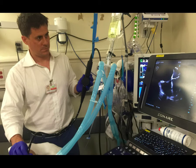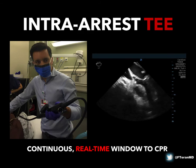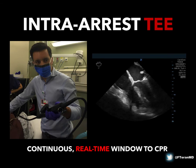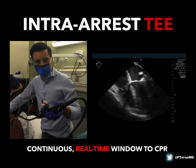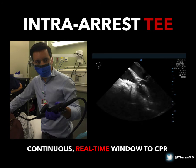So at Mount Sinai, following the work by Blyvas originally, and then Rob Arnfield, a former fellow of ours, and others, we have incorporated the use of TEE during cardiac arrest for every resuscitation, to be able to obtain a continuous real-time window to CPR. So this is a normal resuscitation with the transesophageal probe placed right after the intubation at the beginning of the code.